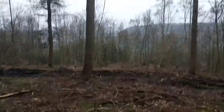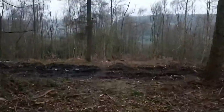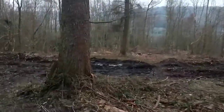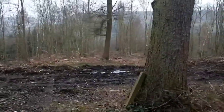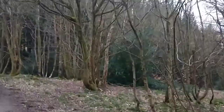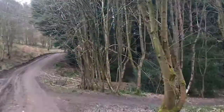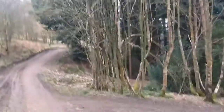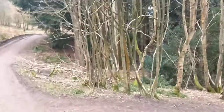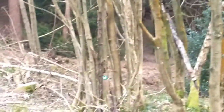So the blue walk goes round in a figure of 8, and this is where you come back to soon, right here. And there's the post. I'll tell you about this bit later. And here we are. I've made it to the bit where the blue and the green walk split off. The green walk goes off to the right, but for the blue walk you go straight on this time, and the arrow for it is still hiding in the trees there.